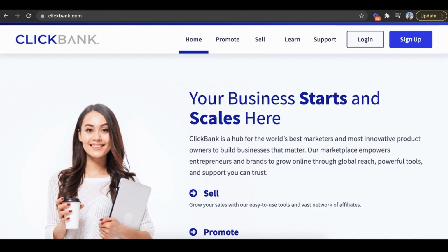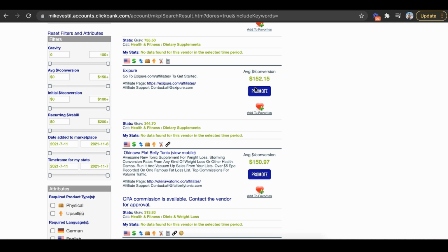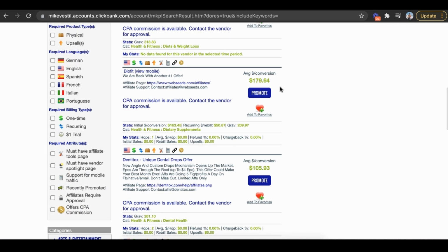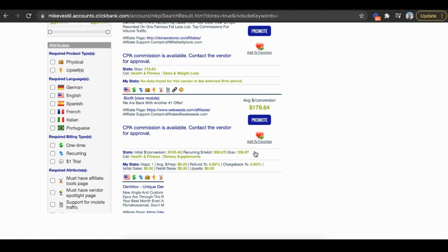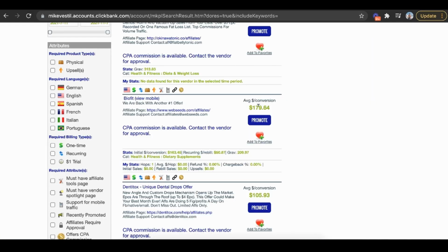Because the products on ClickBank are free to sign up for, you can see, look at this. A lot of these products will pay you $152 per commission, $150 per commission, $179 per commission. Many of these are actually dietary supplements. The fact that they have the product and the sales mechanism right there, all you gotta do is focus on the marketing component. And like I said, there are multiple ways that you could do it for free and copy and paste.